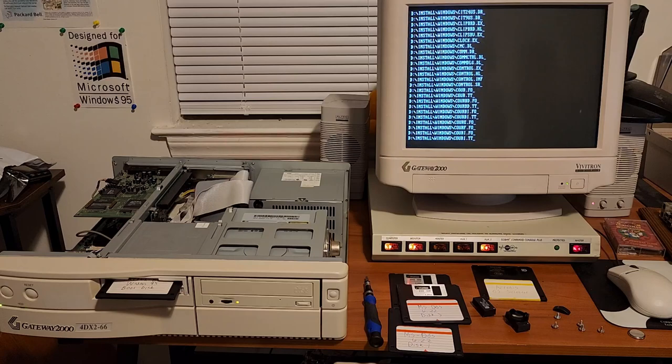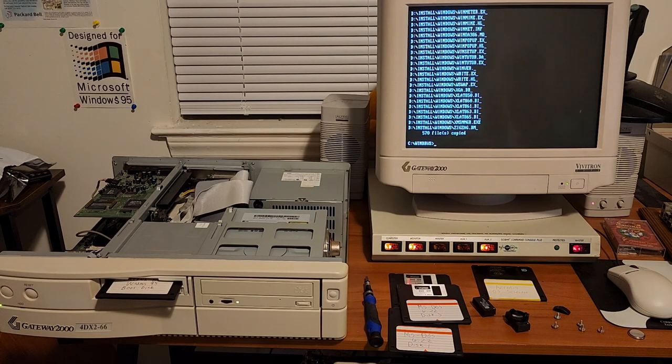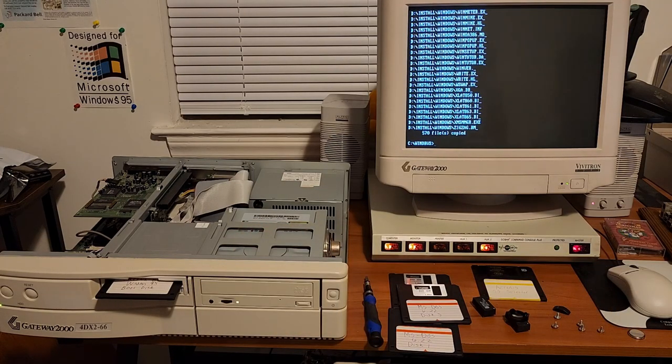Way too fast for a 486, but you know what? When it comes to CD-ROM drives, as long as they're the matching color to the computer and they don't look too obnoxious, I'm okay. I'm not all that worried about era-appropriate speeds. Alright, we're copied over, so I'll go ahead and take the CD out. Just so it doesn't confuse Windows setup.